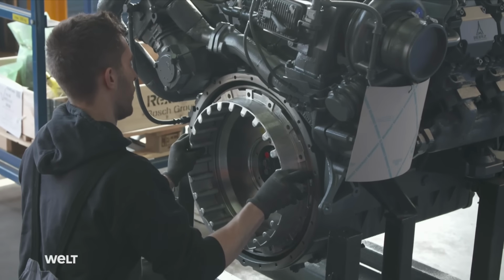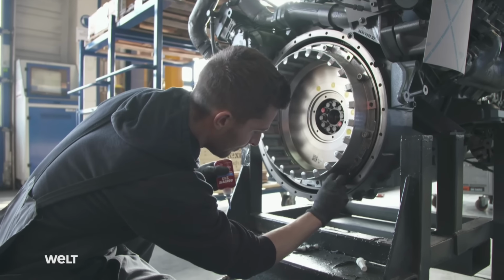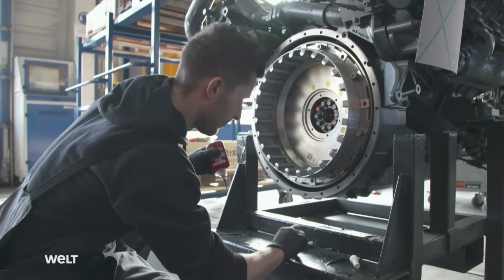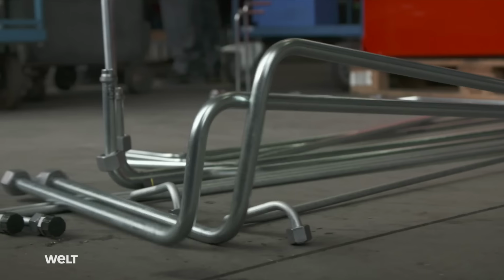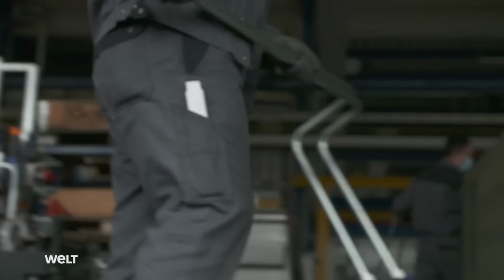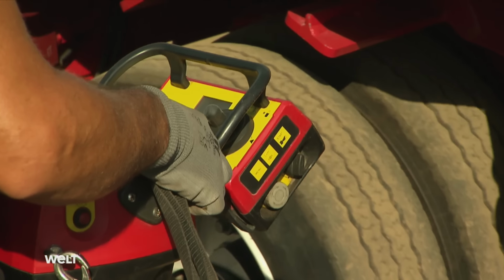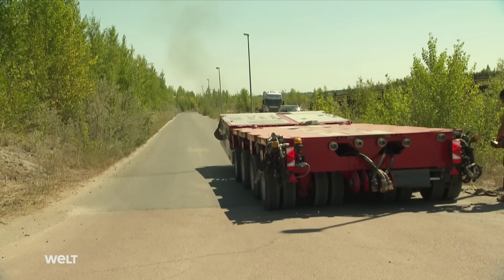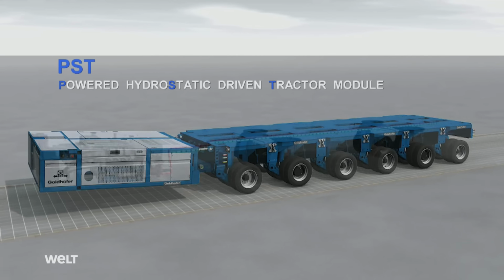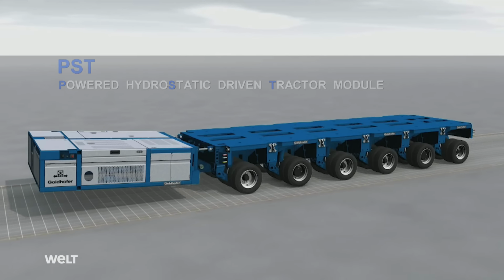A special adhesive is applied to the mounting bolts. Stefan tightens the bolts, first with an impact driver, and then using a torque wrench. Meanwhile, at the power pack frame, the technicians start with the tubing for the hydraulics. This self-propelled transporter isn't operated mechanically via a drive shaft, but hydraulically, that is, using oil pressure. That's why this self-propelled transporter is also known as a powered hydrostatic-driven tractor module.